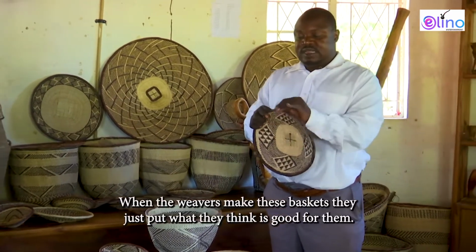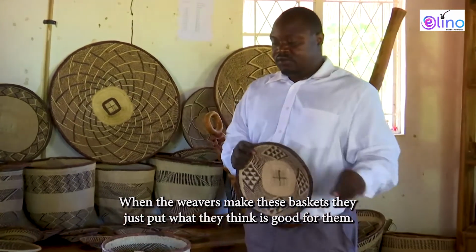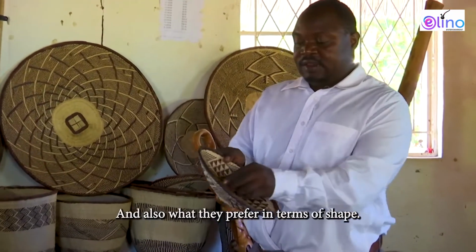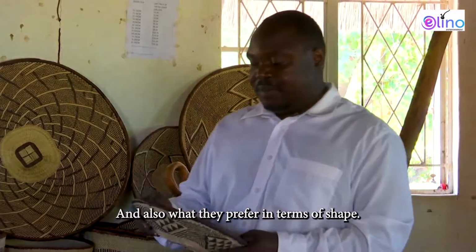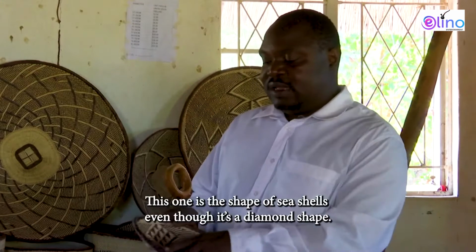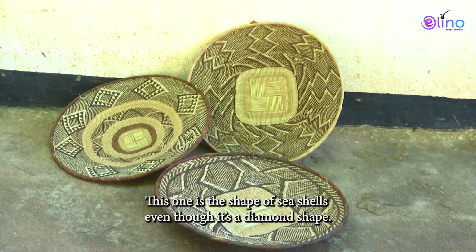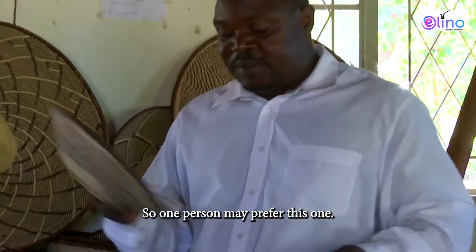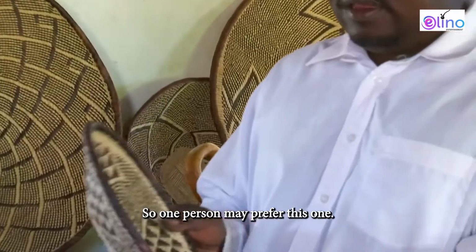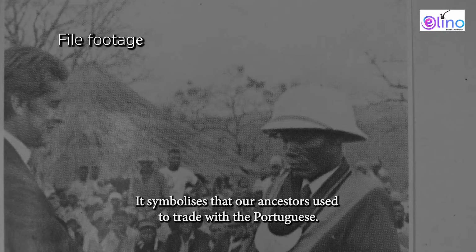When the weavers weave, they just put what they think is good for them, and also what they prefer is the best shape. And normally this one is the shape of what they call seashells or mbanyina, even though it's the diamond shape. So one person would want this one, and what it reflects is that our ancestors used to do some trading with the Portuguese.